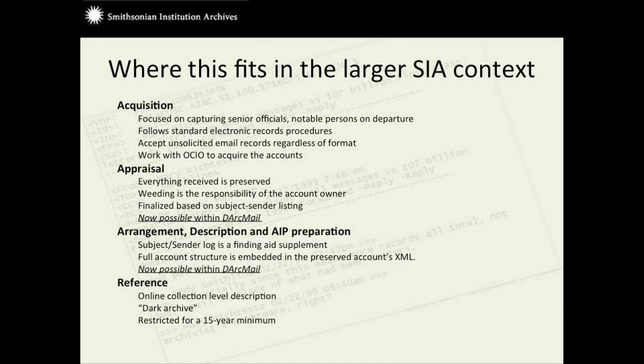Since we still have the subject sender log, we're still leaning on that a little, but as Darkmail solidifies, we'll be able to do that automatically and then begin the preservation process without having to leave the tool. It also means that our reference staff can come back and use that tool. So we have a little bit more flexibility there. We don't have a pressing issue with regards to access because all of the email that we've taken in at this point in time has a 15-year embargo.